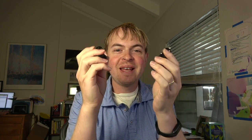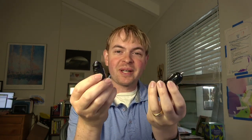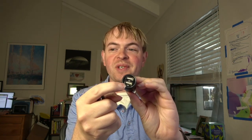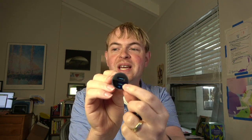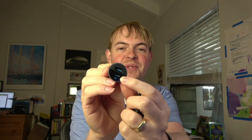Let's compare the AILKIN car charger against the Anker car charger. So we have two different chargers here. The biggest similarity is both of these are going to plug into the accessory socket in your car. With the AILKIN, you've got two standard size USB ports on the charger. And on the Anker, you've got one standard USB and then one of these mini ports here.